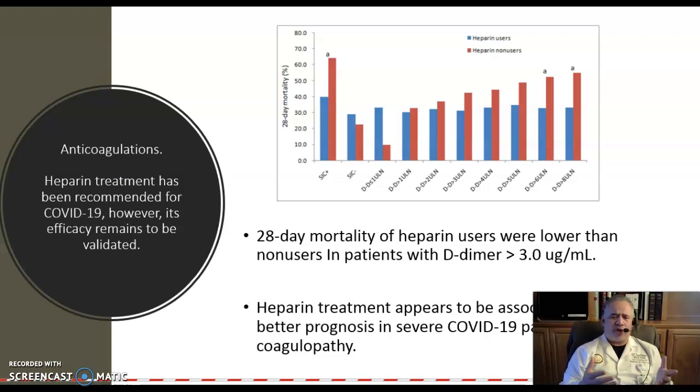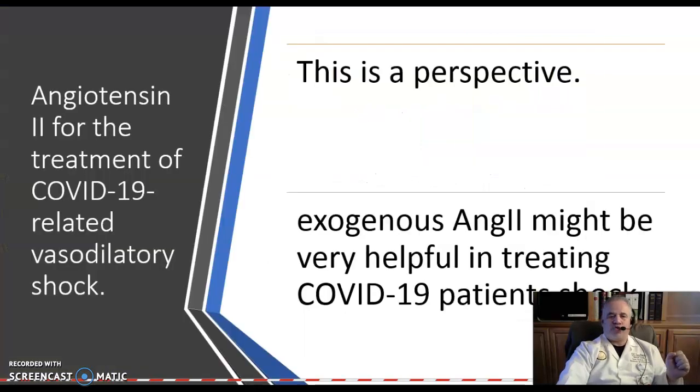If the patient has renal failure, then you would follow the same guidelines and put the patient on unfractionated heparin, rather than low molecular weight heparin. Now, who would benefit? I would think that the patients who have the highest D-dimers are the ones who are at increased risk of developing the coagulopathic complications. So patients who have D-dimers more than 3 micrograms per ml are the ones that I would advocate the use of subcutaneous heparin in even higher dose.